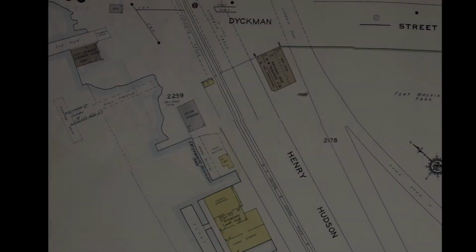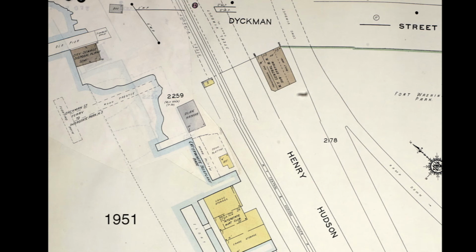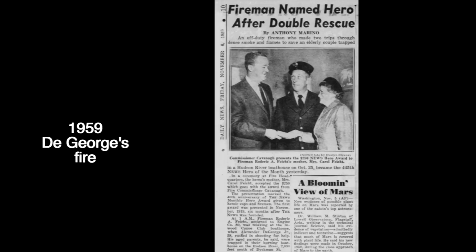By 1951, the ferry was long closed and its terminal demolished. Cox's boathouse was not rebuilt after the fire, though it did become sort of a parking and outdoor storage area. In 1956, the Inwood Canoe Club burned down, and in 1959, DeGeorge's Weona Club suffered the same fate. But what were the fates of the Interstate Club and Roberts Club? At this point, we don't know the answers.